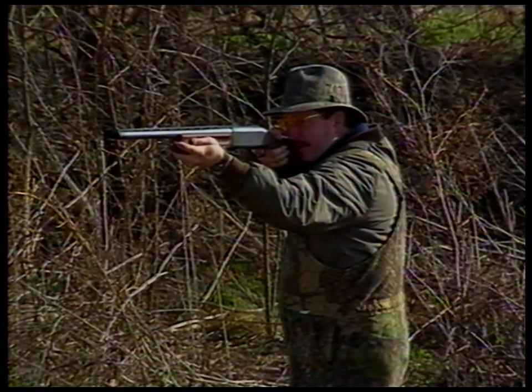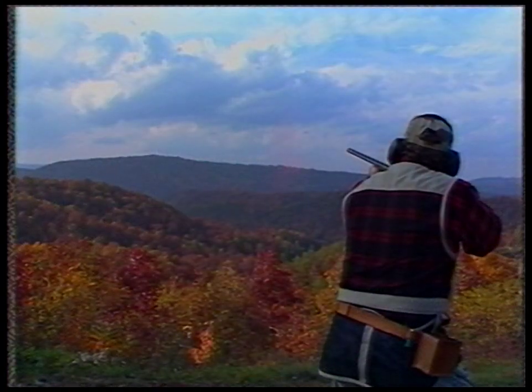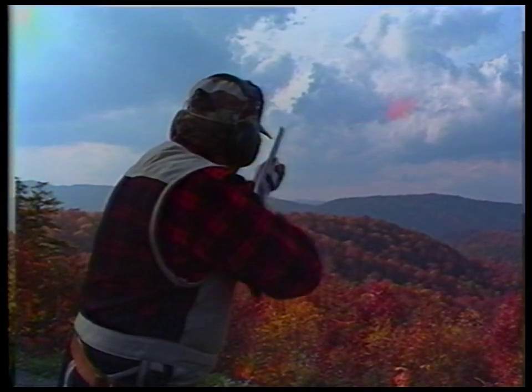Determining which chokes perform best for your particular hunting situations is a matter of getting out during the off season and doing some experimenting at the patterning board. Choke constrictions, shot sizes, loads, and different shot materials and coatings throw a whole lot of variables into the mix. The only way you will be able to determine which works best for you is to get out and do some shooting at the range with lots of combinations.